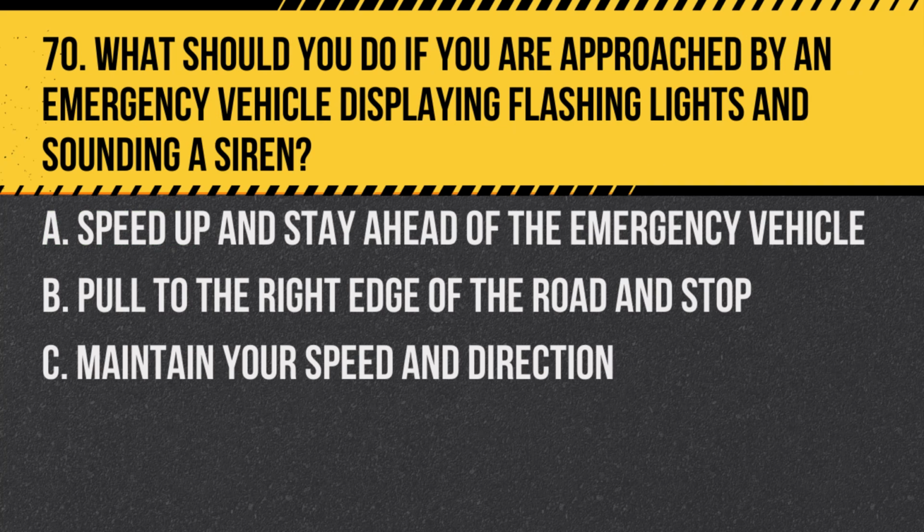Question 70. What should you do if you are approached by an emergency vehicle displaying flashing lights and sounding a siren? A. Speed up and stay ahead of the emergency vehicle. B. Pull to the right edge of the road and stop. C. Maintain your speed and direction. Answer. B. Pull to the right edge of the road and stop. This allows the emergency vehicle to pass safely.